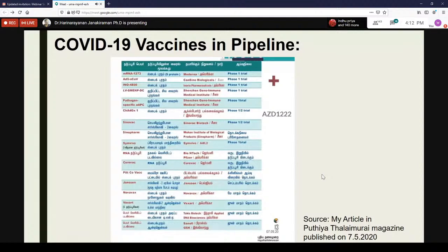The next one is AD5-nCoV, and that is in phase one or two right now. And LBSMENPDC, that is from a Chinese company, and I think that is still in phase one trial. And another one is pathogen-specific APC. So these will be some of the proteins.